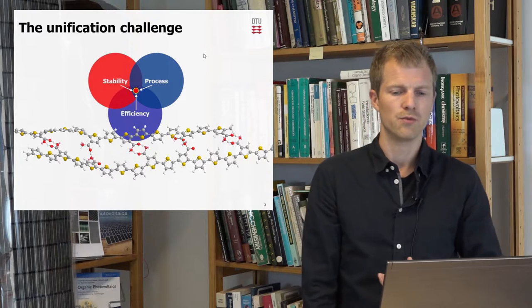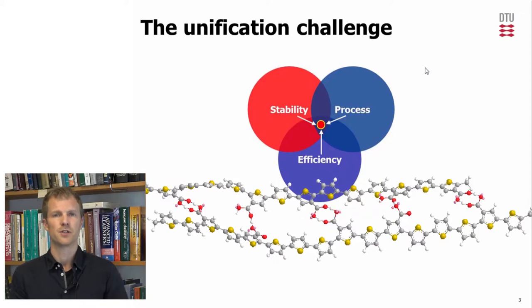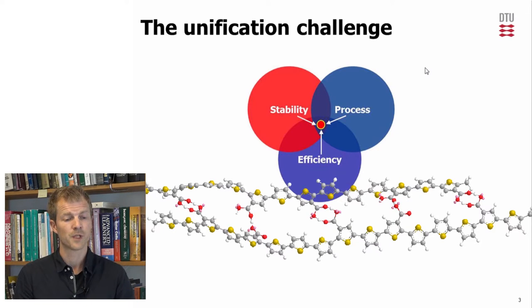Though in order to realize this potential of the polymer solar cell, we need to be able to unify three important factors, which is stability, process, and efficiency. For example, a material that gives rise to a highly efficient device is of little consequence if its operation is unstable or if the process leading to the device is too complicated.